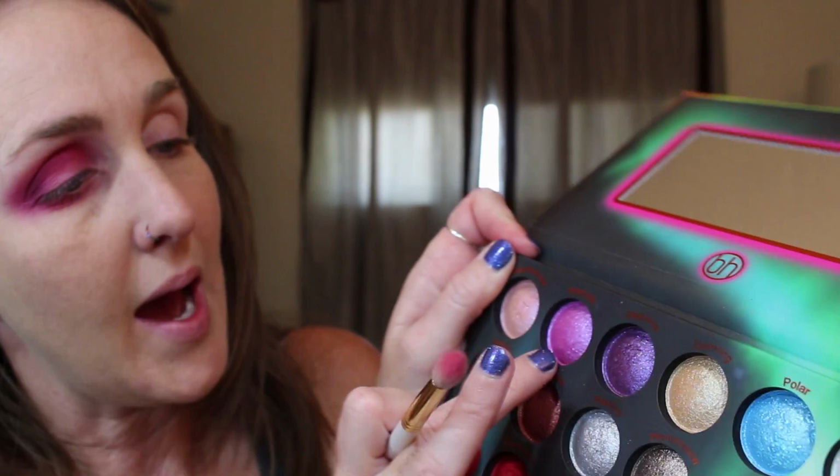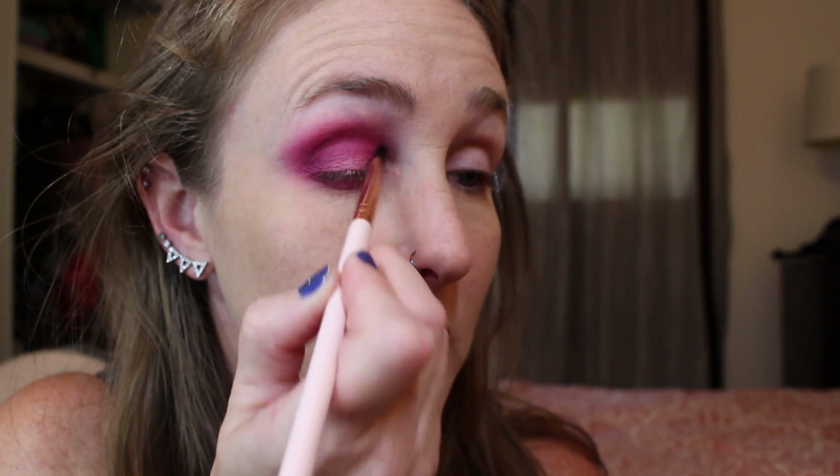And now I want this to pop a little bit. So let's use, this is called Prismatic. I'm gonna use that one wet actually. I've kind of come away from using Fix Plus whenever I want my shadows to pop. I have switched to glitter glue. Oh man, it makes a huge difference. Okay, so I want the whole inner corner part and a third of my eyelid. Okay, and Prismatic.